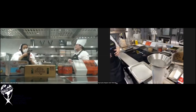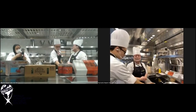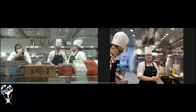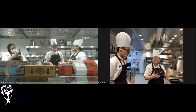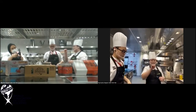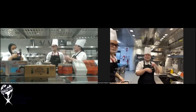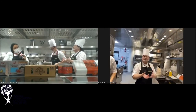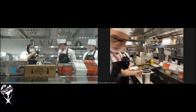So we decided to incorporate chawanmushi instead of putting the egg straight into the chili crab sauce like we always do. So we decided to do a slightly different variation to make it creamier when you eat it together. So for example, when you have a little bit of the chili crab later and the sauce and also the chawanmushi, it will all blend better together. So let's move on.